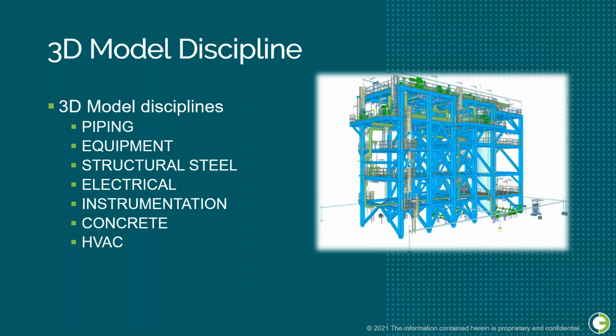3D model have many disciplines: piping, equipment, structural steel, electrical, instrumentation, concrete, HVAC, etc. Each discipline's objects are different. Purpose and method of construction are also different. Each discipline needs certain set of mandatory properties in order to use them for construction scope.